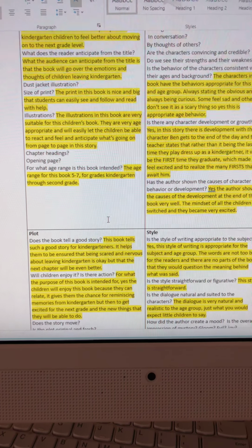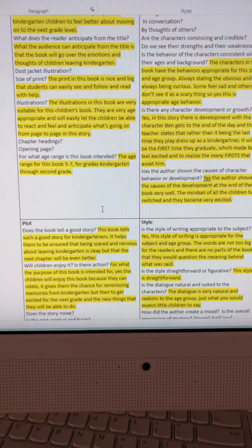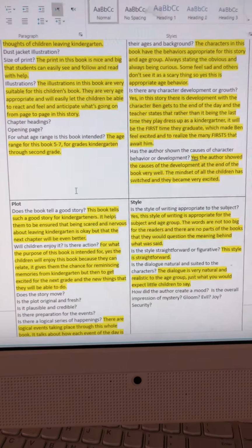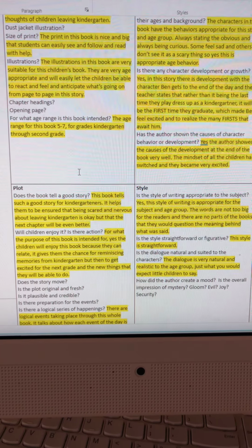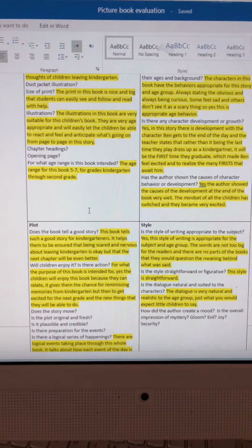The illustrations in this book are very suitable for this children's book. They are very age appropriate and will easily let the children react and feel and anticipate what's going on from page to page in the story. The age range for this book is about 5 to 7 years old, for grades kindergarten through second grade.